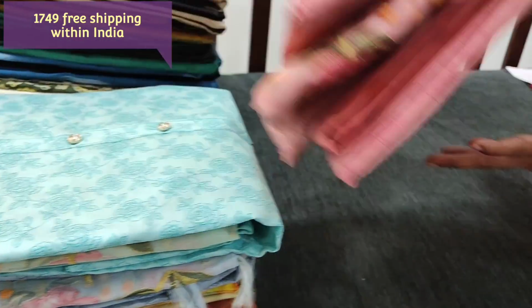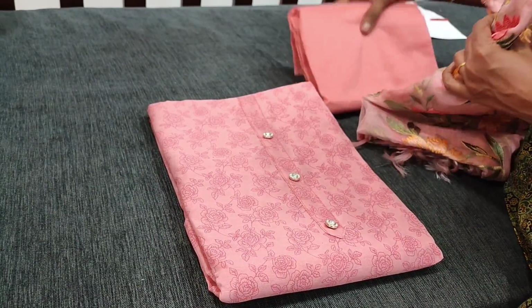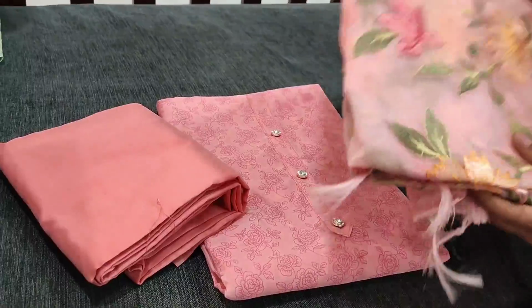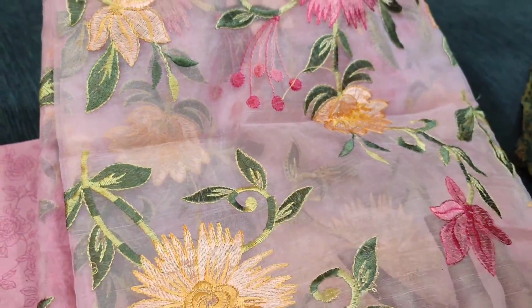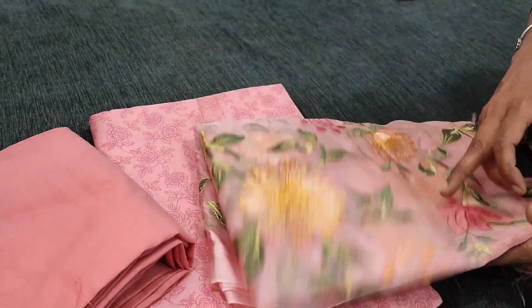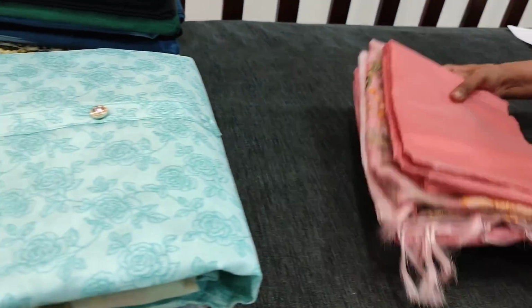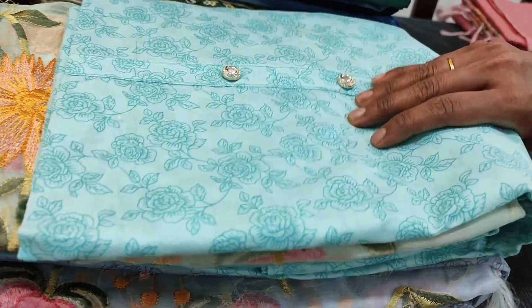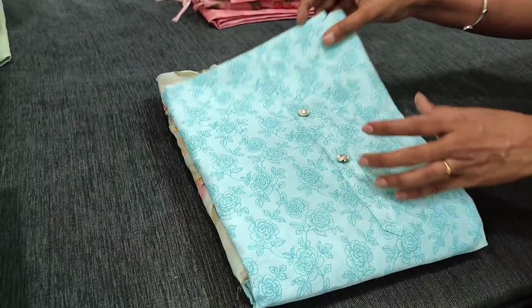Next color we have in pastel pink shade. Silk cotton bottom and this is the dupatta, with beautiful embroidery all over in organza, a very lightweight fabric. All these sets are priced at 1749. You can buy these products directly from our website neidal.com. We have limited stocks in this. So let us see the third color we have in pastel blue.